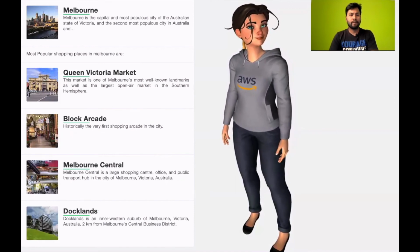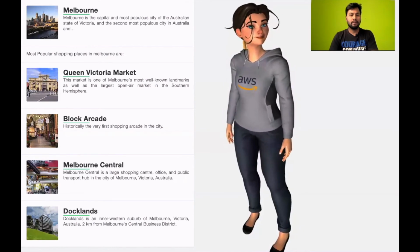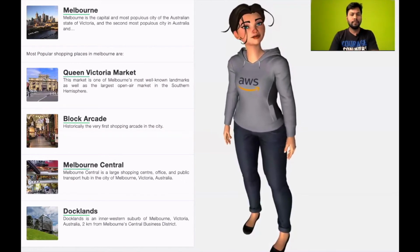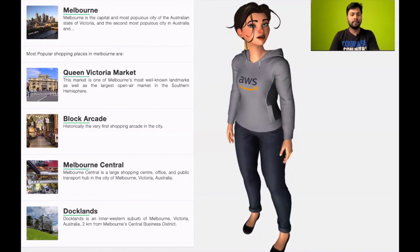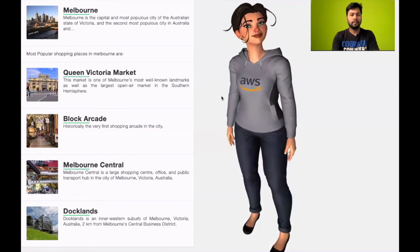The most popular shopping places in Melbourne are Block Arcade, historically the very first shopping arcade in the city. Melbourne Central. Melbourne Central is a large shopping centre, office, and public transport hub in the city of Melbourne, Victoria, Australia. Docklands. Docklands is an inner western suburb of Melbourne, Victoria, Australia, 2 kilometres from Melbourne's Central Business District.